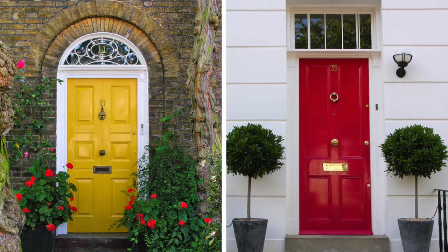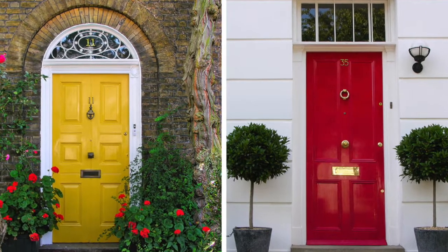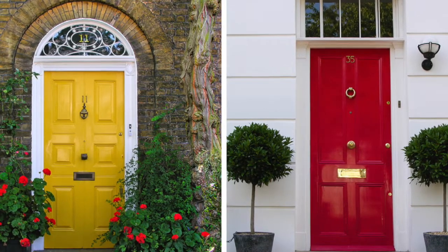I absolutely love how bright and cheery both of these front doors are. It just makes you happy to go inside these homes.